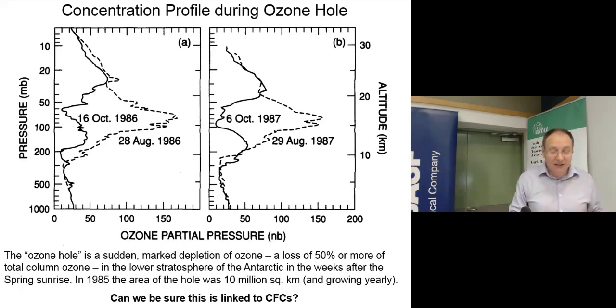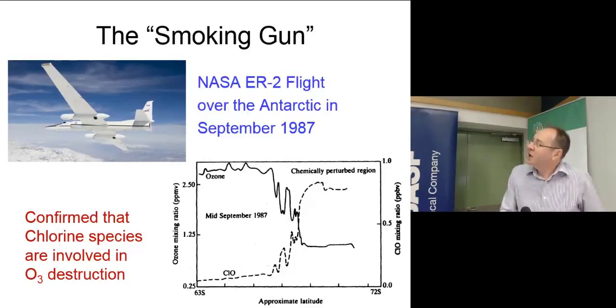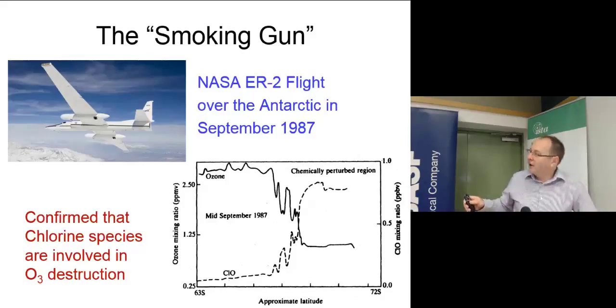Surely, this is a very dramatic finding, and this must be related to the chemistry of CFCs. And finally, some evidence was found. The smoking gun, as it's called, was discovered through a flight. So NASA took an ER-2 plane, loaded it with instruments, including spectrometers and so on, and what they decided to do in 1987 was to do an experiment. They wanted to do an experiment whereby in September, where the start of the ozone hole was appearing, they would fly into it. So here we have a plot of ozone, and we have a plot of chlorine monoxide, ClO. That's involved in the chlorine-initiated destruction of ozone.